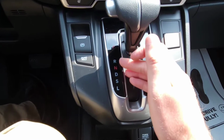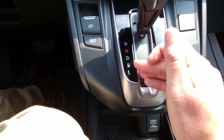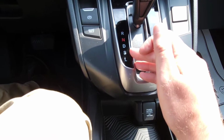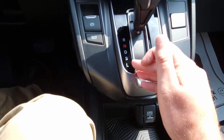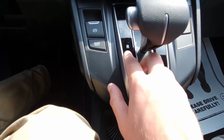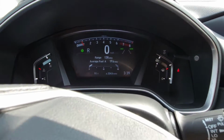You got park, reverse, neutral, drive. You got an S for sport drive, changes the gear ratio, makes it more fun, throttle response. And then you have a low gear drive for the steep hills and mountains, stuff like that. As you put it into reverse, as you see, it doesn't light up or anything, but you can see from right up here, we got your reverse right there, all right?